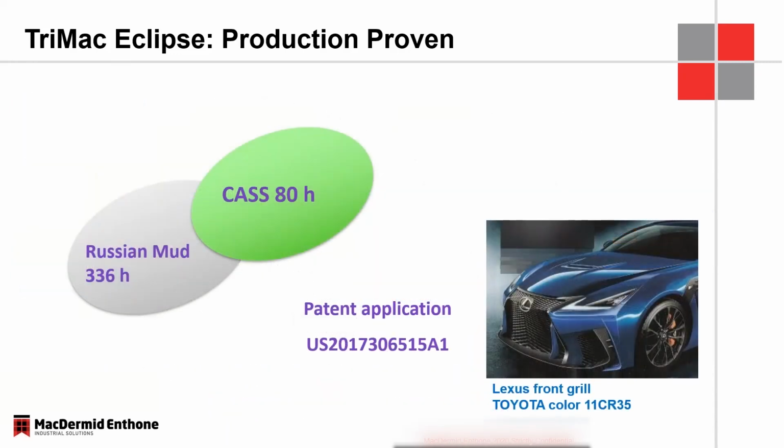And a lot of this is really because of the superior cast and Russian mud that we can get out of this finish, in addition to the luxurious dark look that it provides. We do have a patent application for this process. And as you can see, it is utilized at the OEM level and does have several approvals at this point.